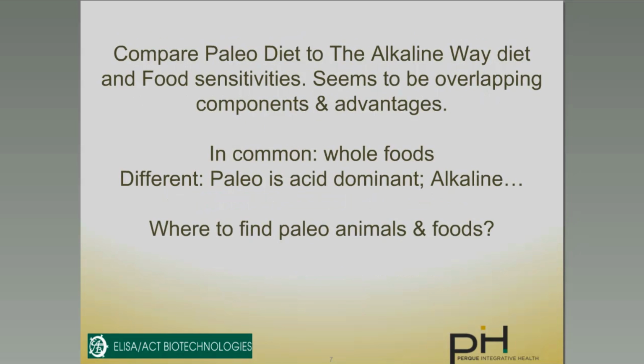Next question is about the Paleo diet. It seems to be similar to the Alkaline Way diet, and with our interest in food sensitivities, there seem to be overlapping components and advantages. What is my comment? And my comment is that in common, both approaches emphasize whole foods. They do have in common the emphasis on a whole foods-based diet.